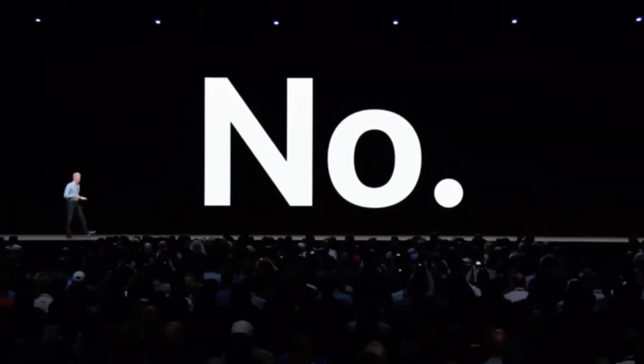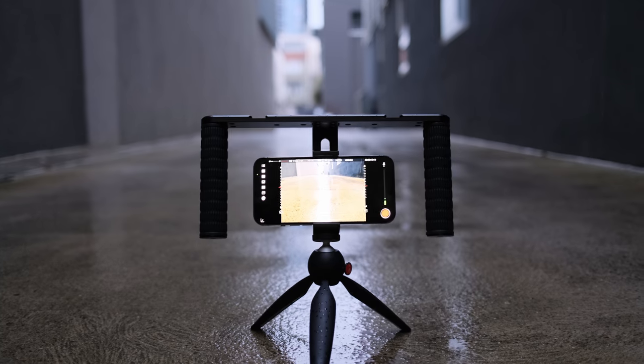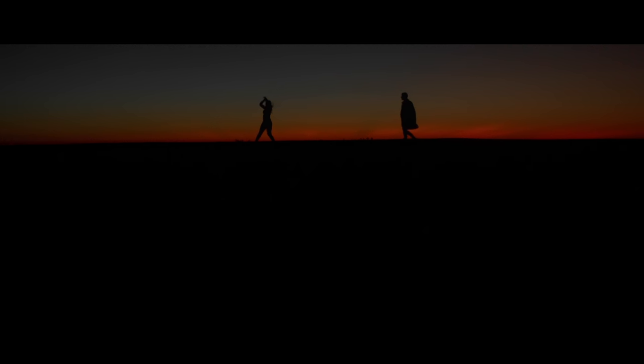Of course not. Well, today, I wanted to share with you an iPhone camera trick that Apple doesn't talk about, and for good reason. It's one that I love using myself for filmmaking and experiencing in cinema as well.